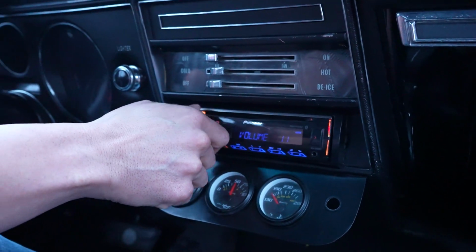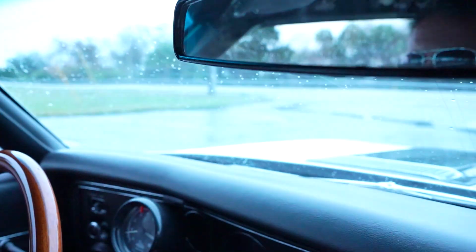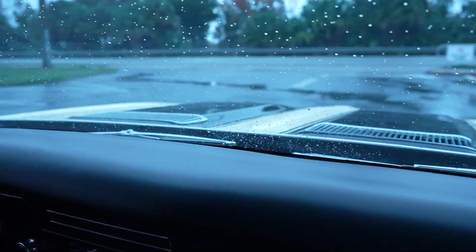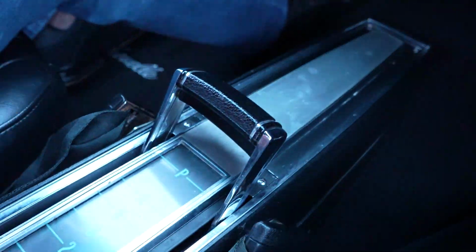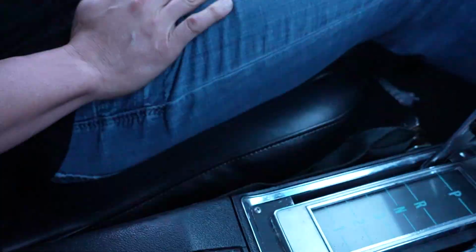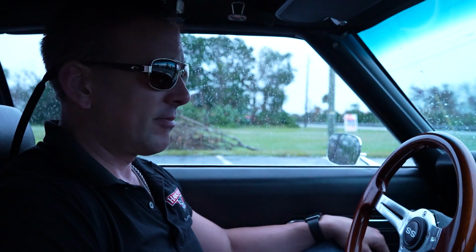Okay. Like I said in the showroom, headliner's in good shape. Dash pad's in nice condition. Center console's not bad. We're idling nicely, we're not stalling out. Let's drive it.